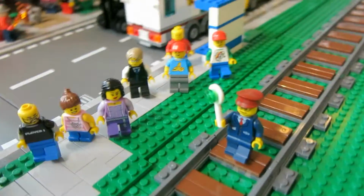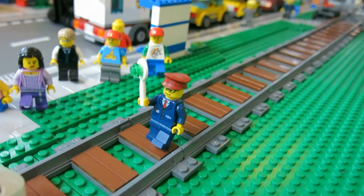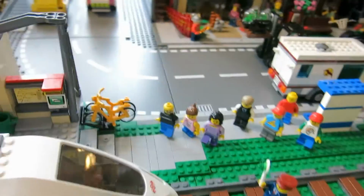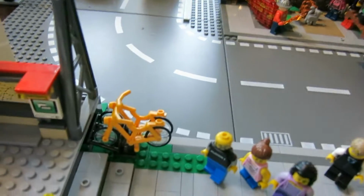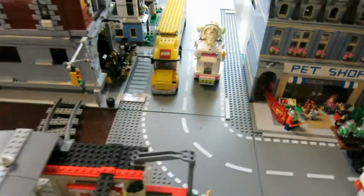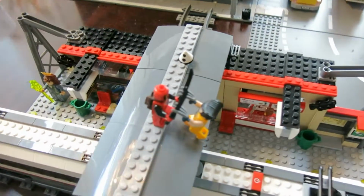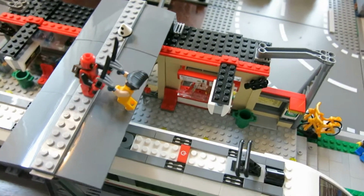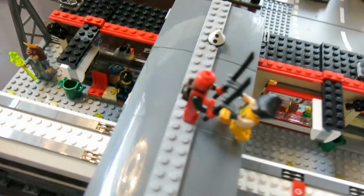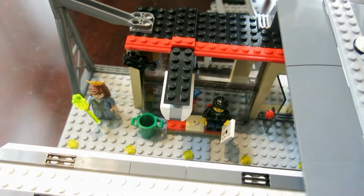And here we got Brick in the train clothes. So he's trying to stop the train. So he's working with trains, and we have some bicycles here. And Deadpool and Wolverine are fighting up here with the train station, and the hat of Deadpool has fallen off because Wolverine has cut it off. And we had giant bricks and brick crane here waiting on the train.